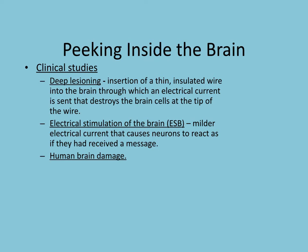Now, we also do electrical stimulation of the brain, which sends a mild electric current into the neurons to see how they react. This is like baby steps to what we'll be seeing later with electrical, when we start electrocuting brains to kill them. We're just trying to stimulate those brain cells, thinking that maybe they haven't been stimulated before. Then we have human brain damage. When people have experienced terrible things, like Phineas Gage, who we'll be talking about this week, what we're looking at is how did his brain change with the railroad spike going through his head?